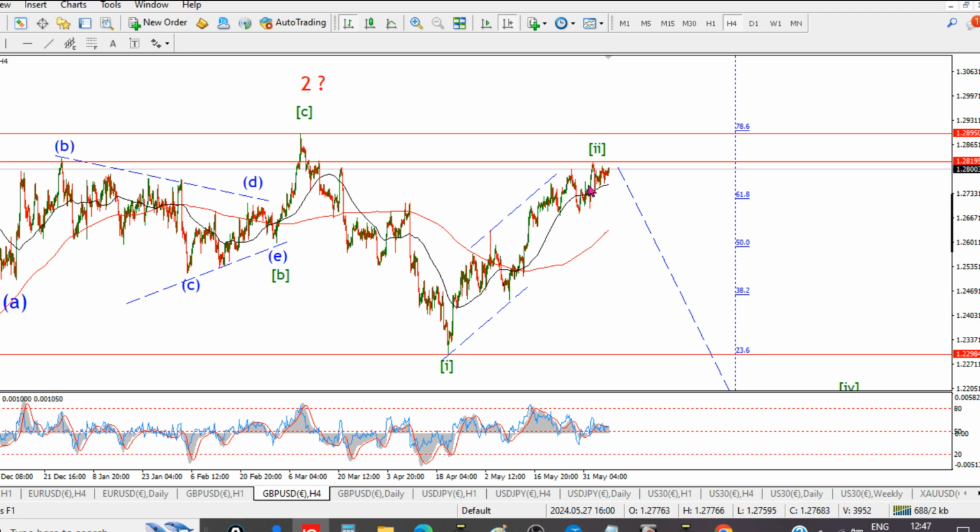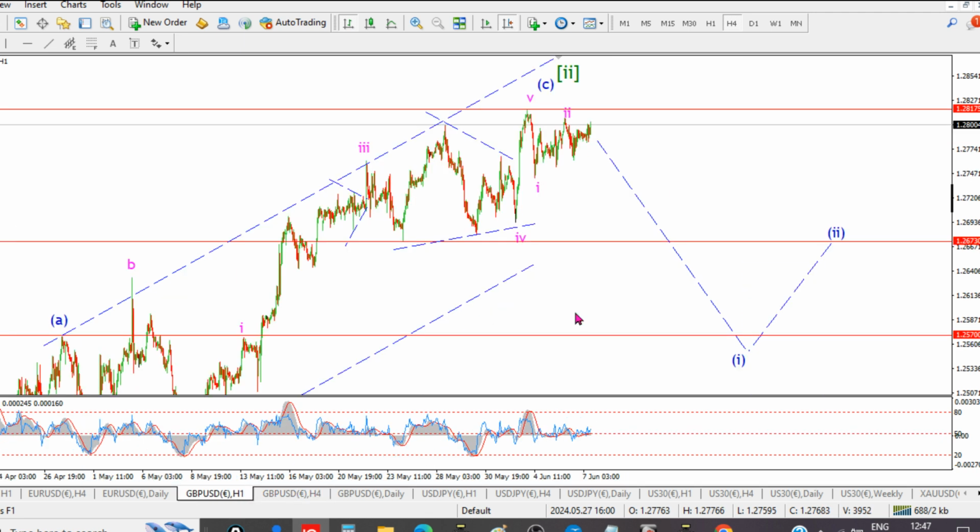Granted, nothing has happened to the downside to suggest that wave 1 here is underway. But again, I suppose it's much like Eurodollar. I'm going to take the stance that we have topped out until proven otherwise, because the pattern to the upside is more or less complete. It's about as complete as you can get, and we should see an impulsive move lower sooner rather than later, I think.